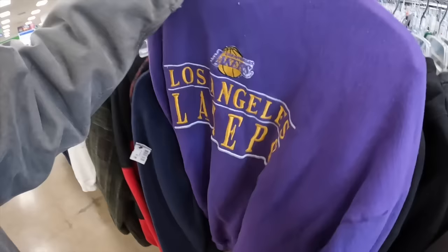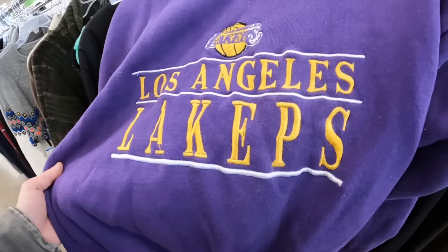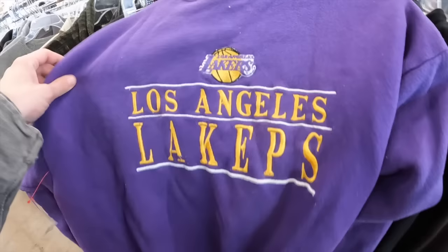All right, pretty cool. Just found this. They just put it out. Nice older... What the heck? This is a mistake. What the heck are the Lake Caps? Lake Caps. Los Angeles Lake Caps. It's supposed to say Lakers. It must be an error. It is a Logo 7 sweatshirt. What the heck? Can you see it says Lakers right here? They just misspelled it. I've never seen that. I'm going to be one of the only people in the world who own this. Probably one of the only person to ever own this.